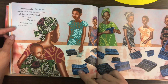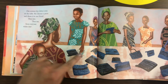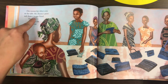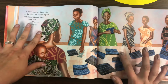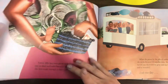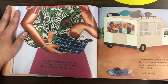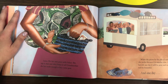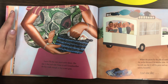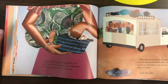So look, they've made these beautiful bags and coin purses and things, and it just took one person to buy one. And then pretty soon, just like the bags, first 1, then 2, then 10, then 100, now one person wants one, 2 people, then 10 people want one. Aissatou fills her own purse with the Dalasi, and she zips it shut and rides home to tell her grandmother that she has made enough money to buy a new goat. That's great. That's a big problem that she had. And look at how her action has helped her solve it.